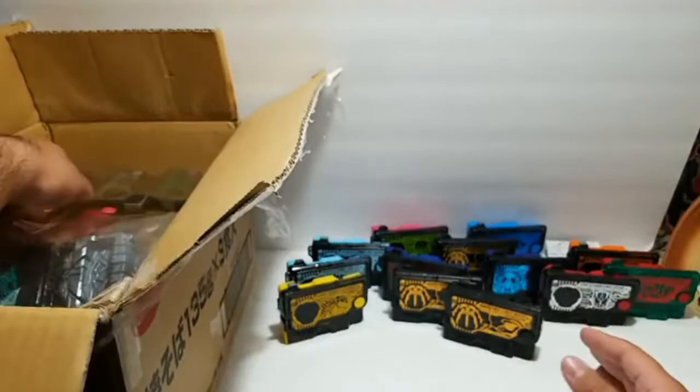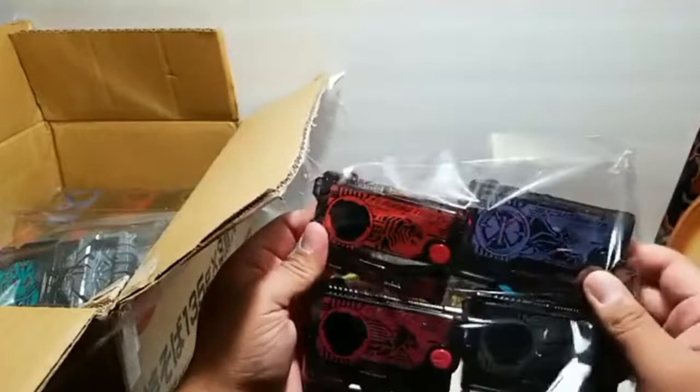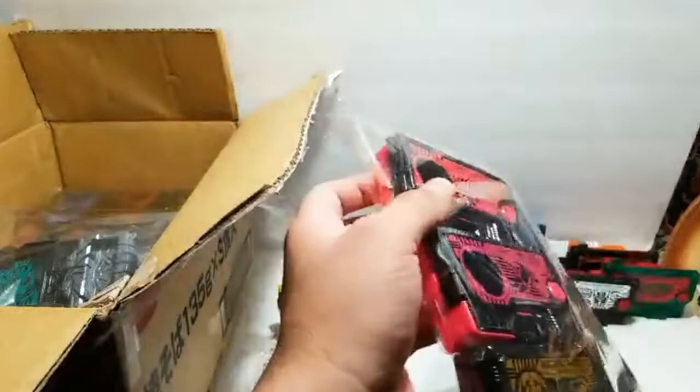So, all right, here's another one. What do we got this time? We've got a candy toy version of the tiger. We got a candy toy of the bat. We got a candy toy of the falcon. We got a deluxe Kong. We got a candy toy of a bit of double. And we got a candy of these.